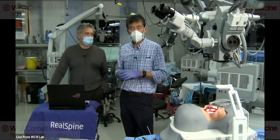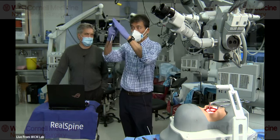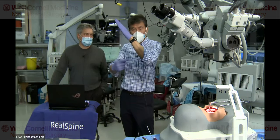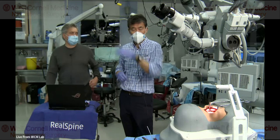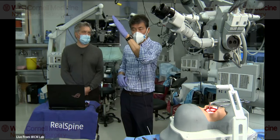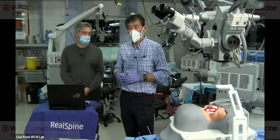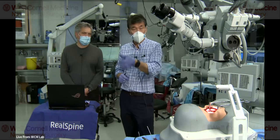They can't have a C2 to C7 sagittal vertical axis that's more than about 35 millimeters. That means that you drop a plumb line from C2 and then a line from the posterior superior corner of C7 across, and that has to be less than 35 millimeters. What that says is if you've got a leaning tower of Pisa-like neck and you do a posterior cervical procedure, it's going to fall down and they're going to have a lot more neck pain. It's been shown that they do much better if you don't do a laminoplasty of C2 and C7.